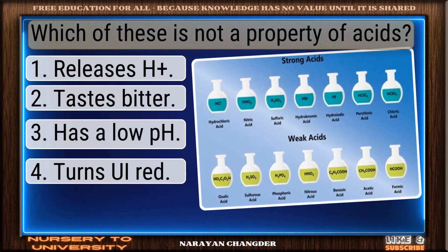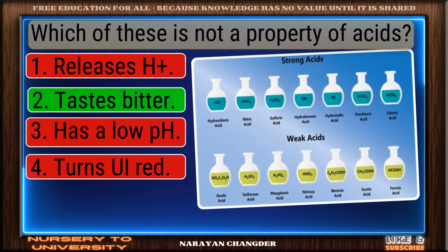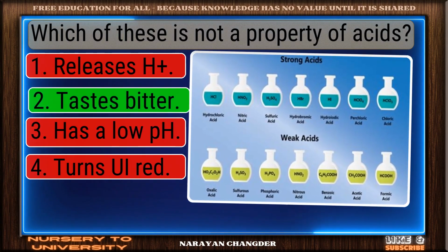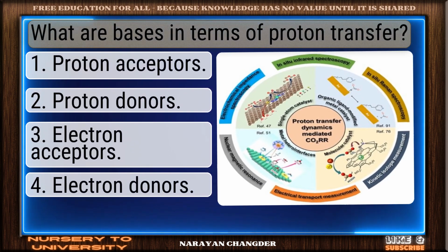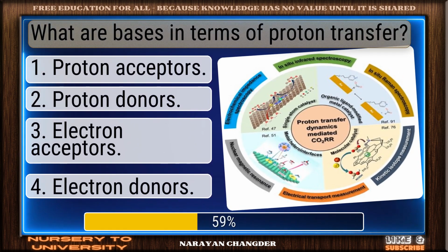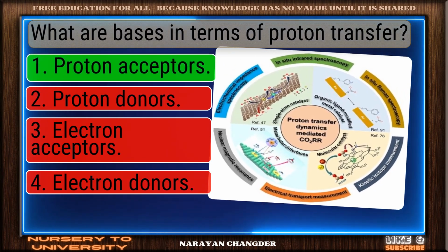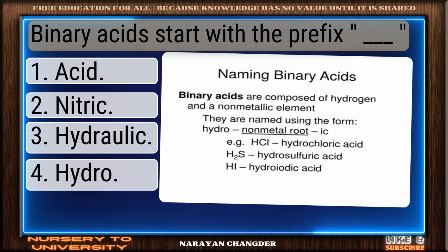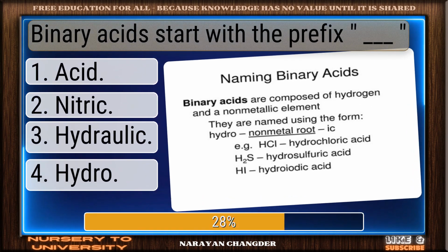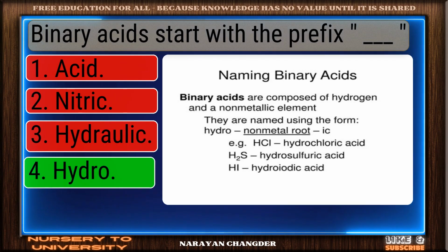Which of these is not a property of acids? Nicely done. Taste bitter is a solid answer. What are bases in terms of proton transfer? Smart move. Proton acceptors is an accurate answer. Binary acids start with the prefix dash. Good job. Hydro works well here.